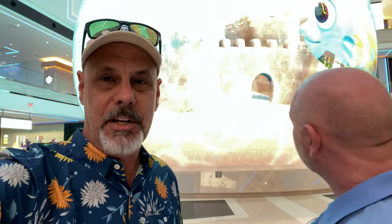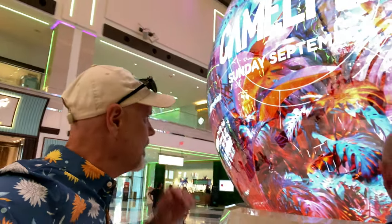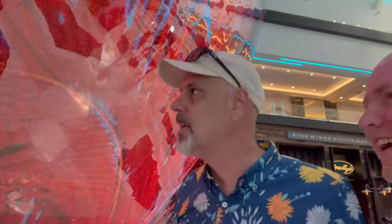Wait a sec. This is kind of cool. This is a giant LED ball that changes. Pretty neat. When Nemo goes away, it'll be silver. And right in the center of this lobby, small lobby at Resorts World. There it goes. But now it went silver. Yeah. It turned into mirrors. I tried to get you on there. Yeah, there's a lot of food in here. It's a mall in this hotel.